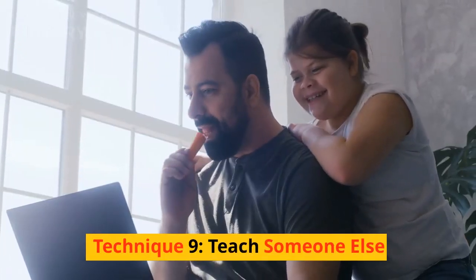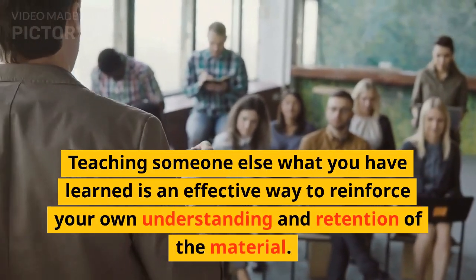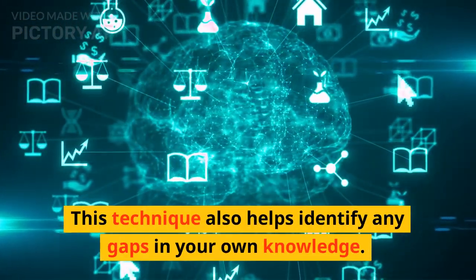Technique 9. Teach someone else. Teaching someone else what you have learned is an effective way to reinforce your own understanding and retention of the material. This technique also helps identify any gaps in your own knowledge.